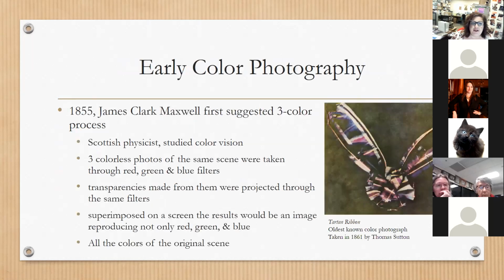All right, on to early color photography. That ribbon right there is actually the earliest known color photograph taken in 1861. Color prints are made up as a three color process. It's usually through red, green, and blue filters. Transparencies are made from that by projecting it through those same filters.